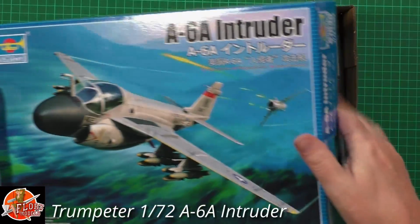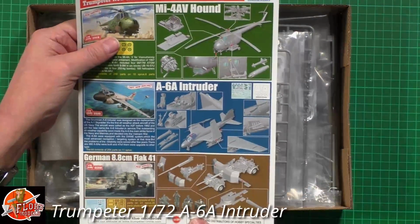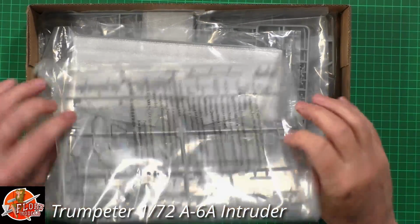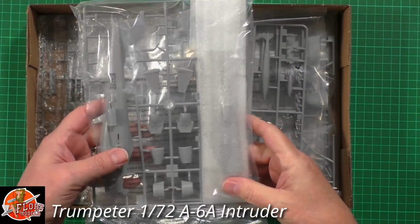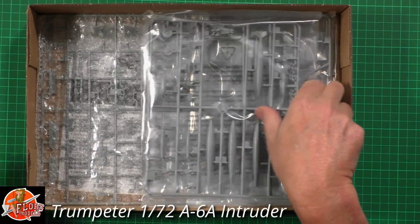So in the box we are greeted by the usual bags of what's coming out, and again obviously the Intruder down in there, as we'll see. I assume that's the clear part, so we'll have a look at those in a moment. We've got some sprues with the wings, looks like it's all separately bagged, which is quite nice. A nice little bit of protection on one fuselage but not the other. Don't know why that would be like that, but there we go.